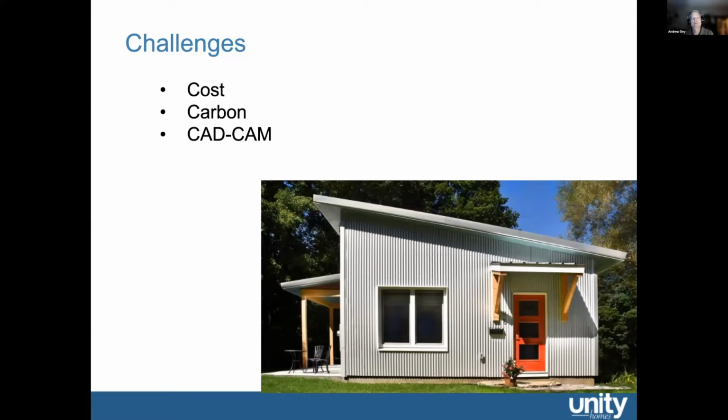Before the pandemic, everybody wants to know how much per square foot, right? And there's so many factors that affect the cost, but I might have said $250 to $350 a square foot for a completed home, exclusive of the site work, prior to the pandemic.